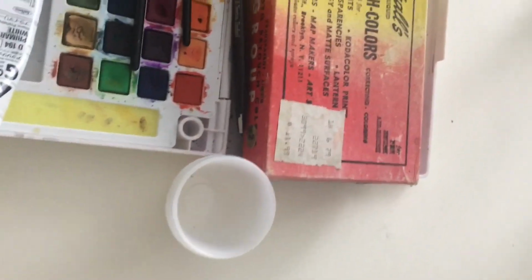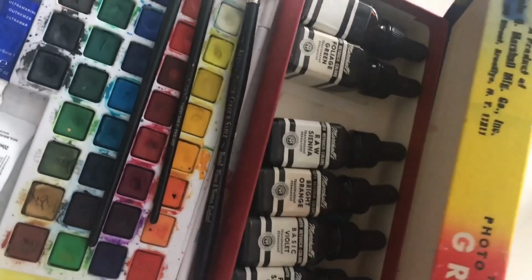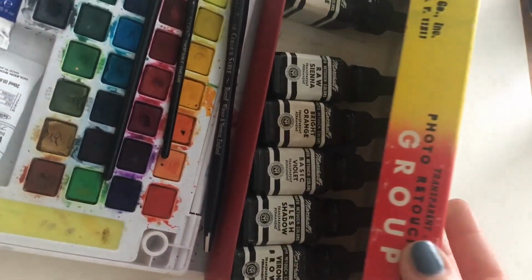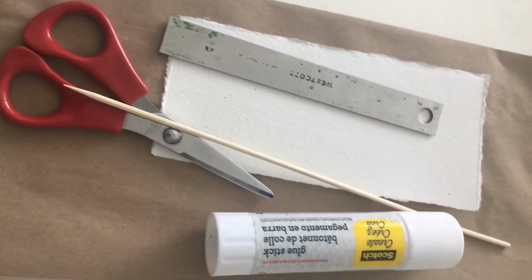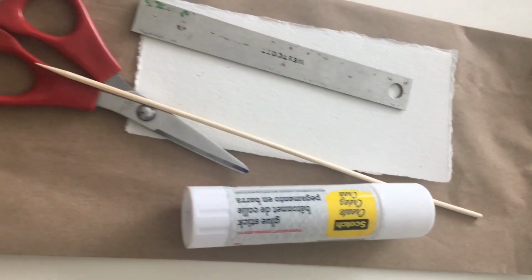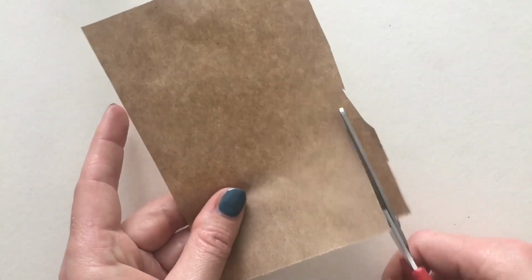Okay, today we're making constellation banners and flags. So grab some paint. You can use any paint that you have. I'm using watercolor and then these cool photo inks that came from the late 1960s. My mom gave these to me, so we'll see what happens there. You also need some paper. I'm using watercolor paper and some brown paper bag paper. You need a ruler, a barbecue skewer, scissors, and a glue stick.